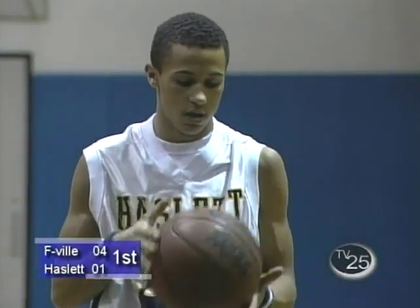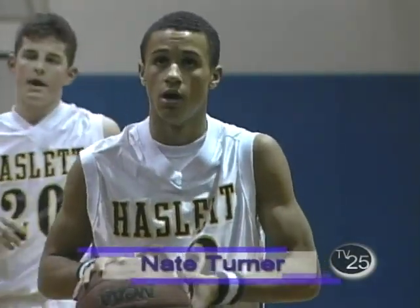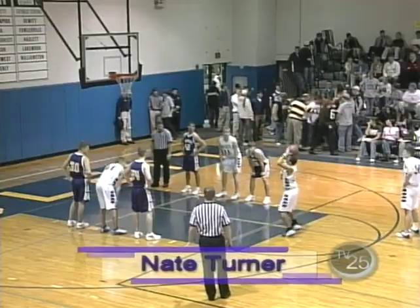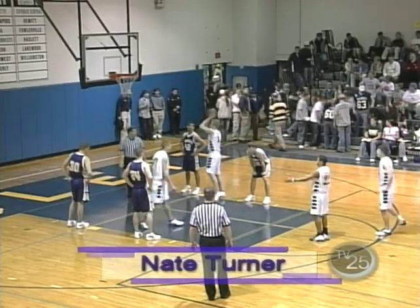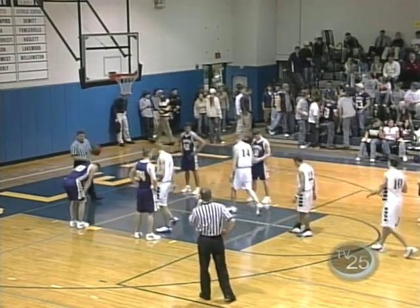Shooting two for the Vikings, number 22, Nate Turner. Sophomore, as a matter of fact, the only sophomore on the team. Misses his first free throw. Vikings are 1 for 3 from the free throw line.